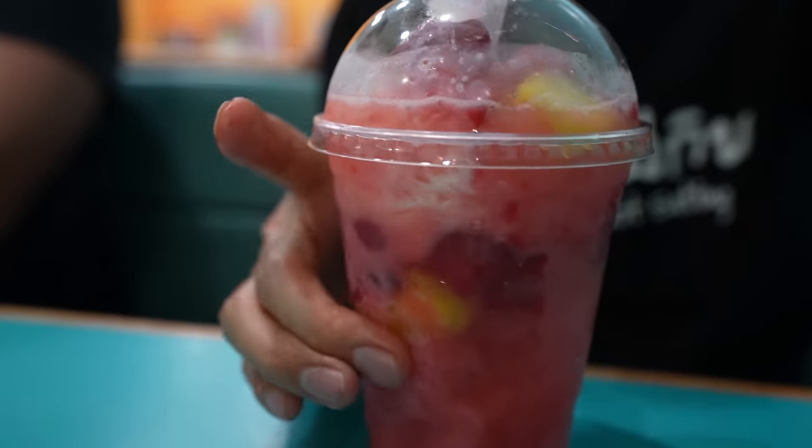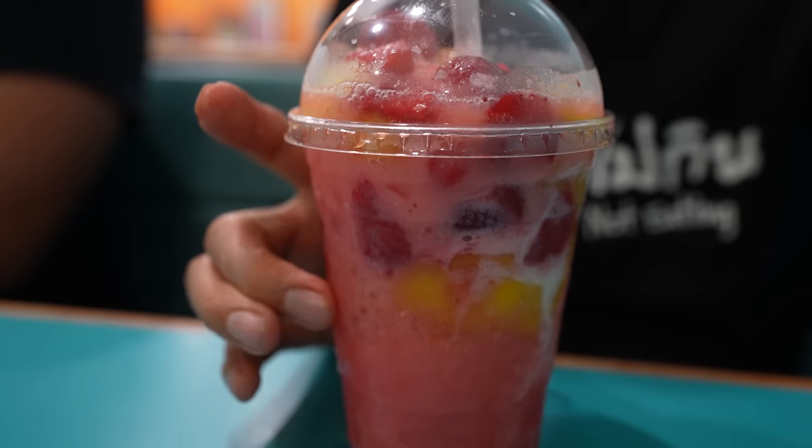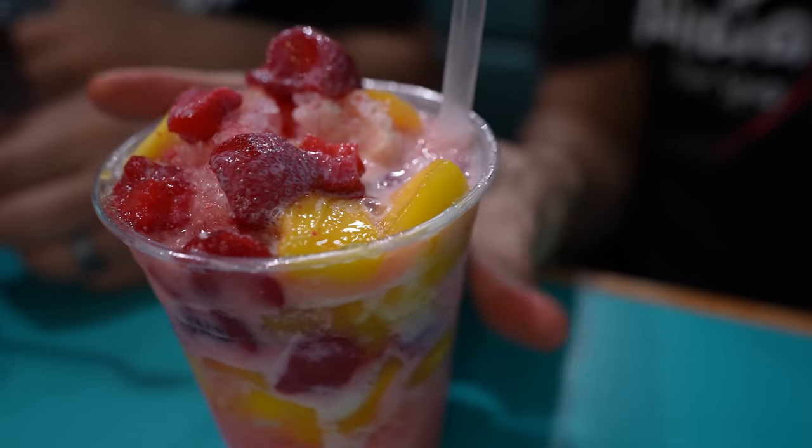Incredibly refreshing. I love the crunch of the ice cream and the fresh fruits. You really taste those strawberries in there too. And if I take one more drink, then we can kind of open the lid and we can spoon it. We brought a pro when it comes to sweets. We brought a lot of pros when it comes to sweets. Go for it.